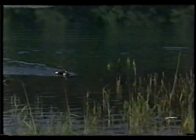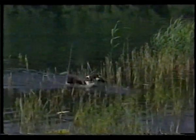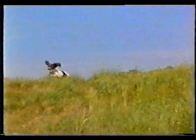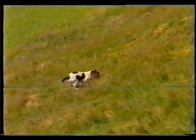The Springer Spaniel is for many the ultimate rough shooter's dog. If correctly trained, it has no equal at hunting, flushing, and retrieving. But these quicksilver, nimble little dogs can be temperamentally a challenge, and in their training, there are no shortcuts.